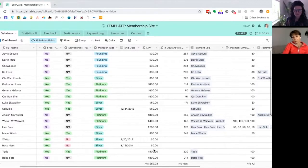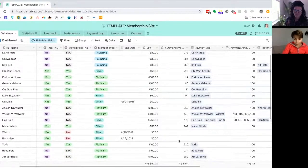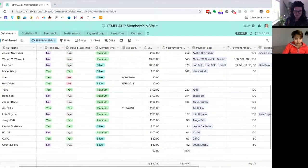So this is super useful to look at, to make all these different types of projections. And then another number that is very, very important for membership site owners is how long somebody stays a member. So here it's in days. I don't know why this doesn't count. Oh, because I added an extra record by accident. Okay, so the actual average lifetime value is $85.38, and on average they stay for 170 days.